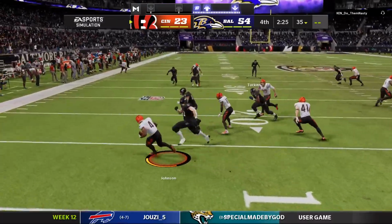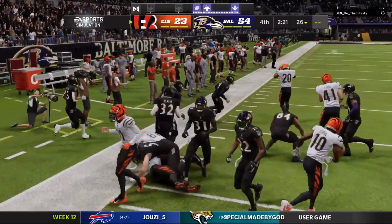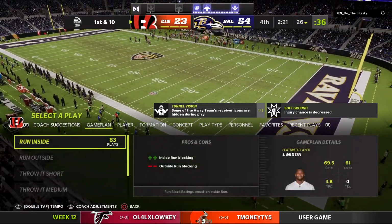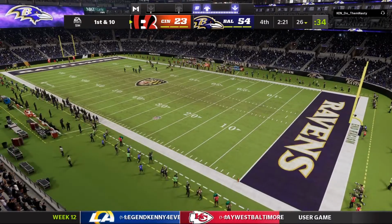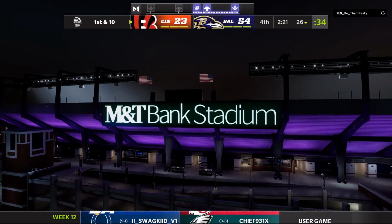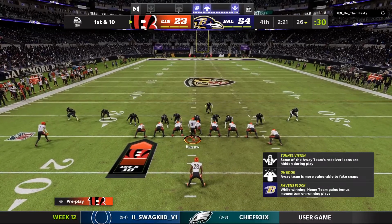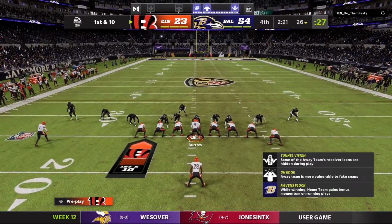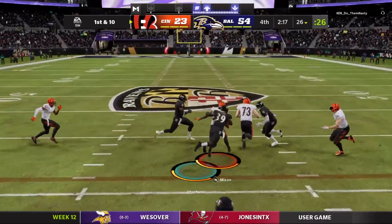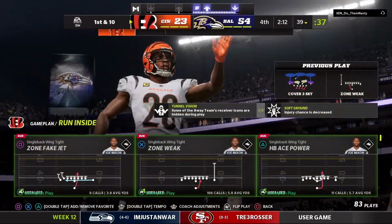Out of the end zone comes Johnson. The Bengals drive about to get going. Here's Joe Mixon as they start on the ground, and he gets this one just shy of the 40. They'll mark him down at the 39.